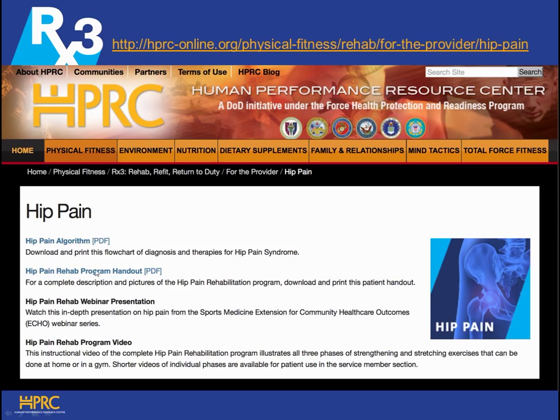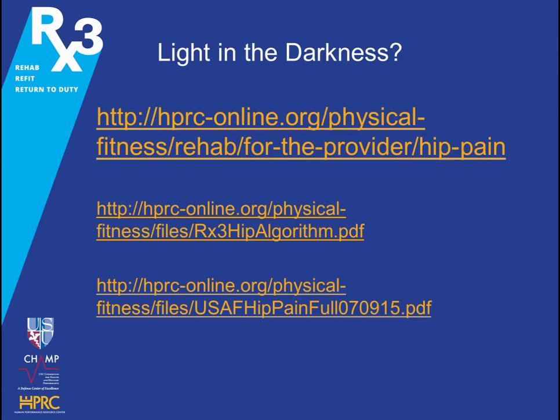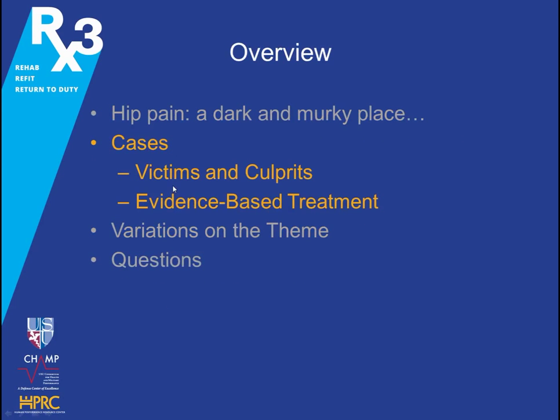Next thing to look at is this hip pain rehabilitation handout. What does that look like? This is a series of exercises, home exercises that your patient can do that really will help a large proportion of the hip pain that you will see in clinic. We'll get to that too as we go through our cases today. All right, so we hope this will be a light in the darkness for you. Hip pain is a dark place, but hopefully we'll see the light and get through it together. Let's work through some cases. Let's look at what we have.